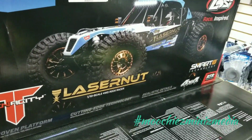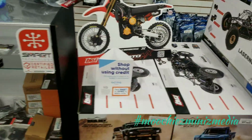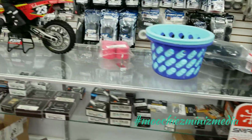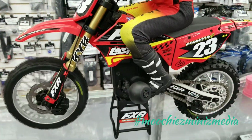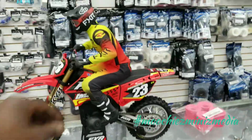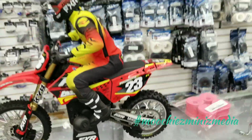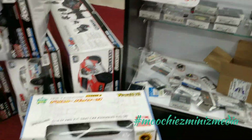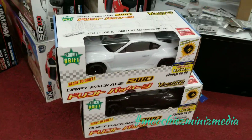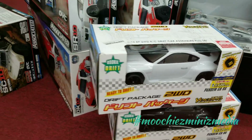I like that laser nut. Pretty sick. Another bike. Tell you, man, they got them in stock here. You ain't finding them in Arkansas. Somebody gonna want $1,000 for it if they got one for sale. $550 here. A little cheap brand stuff.